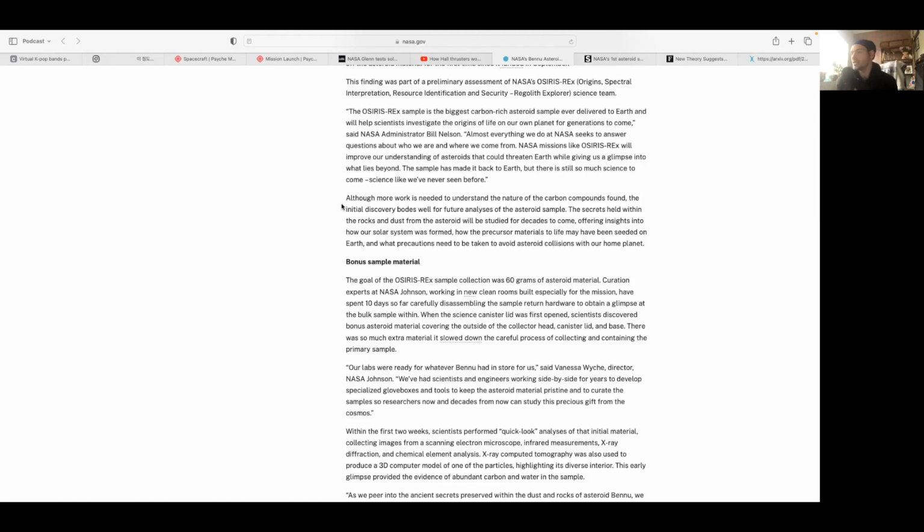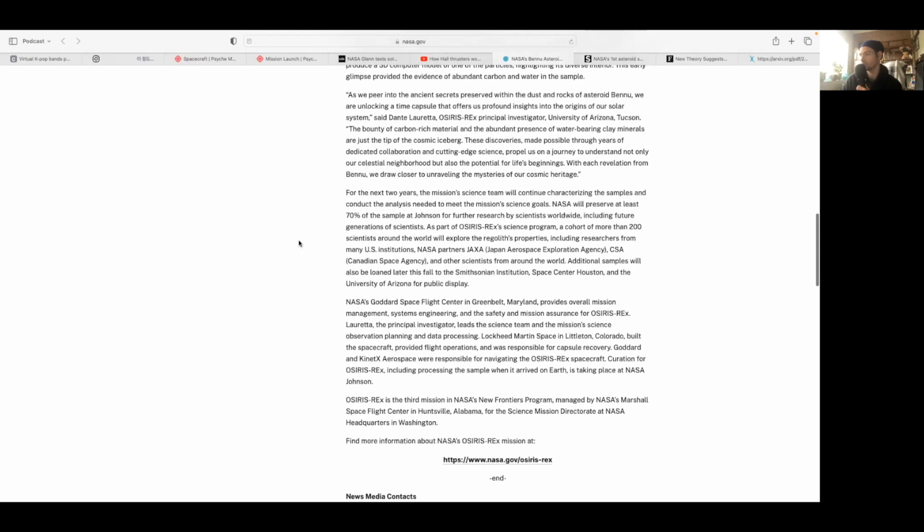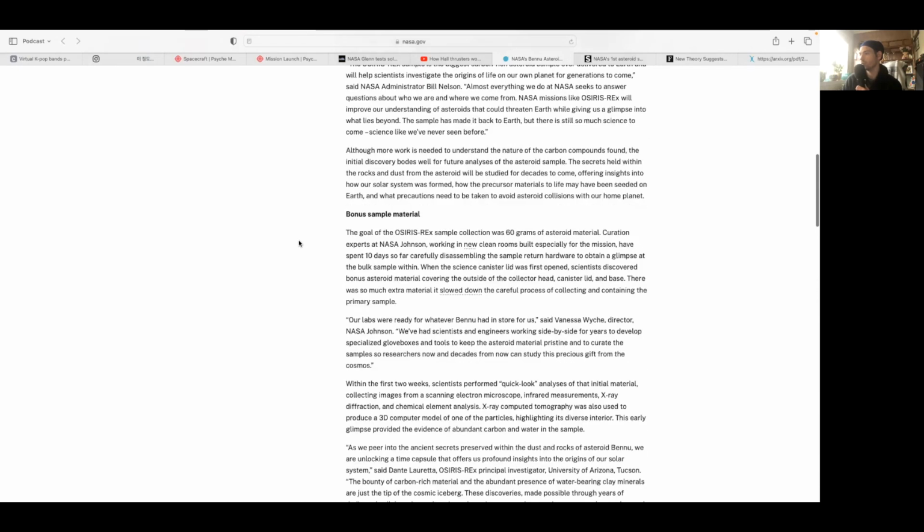Although more work is needed to understand the nature of the carbon compounds found, the initial discovery bodes well for future analysis of the asteroid sample. The secrets held within the rocks and dust from the asteroid will be studied for decades to come. All right, and then they go into a little bit more right here.